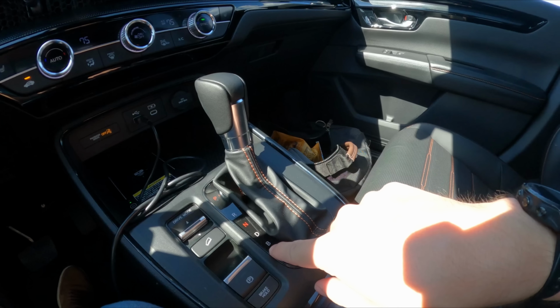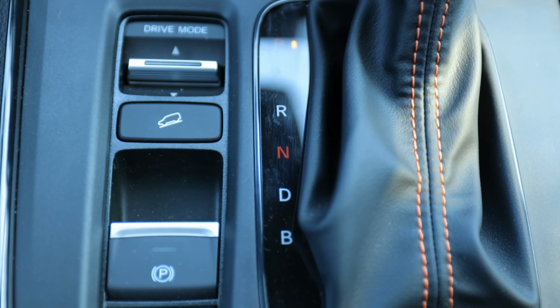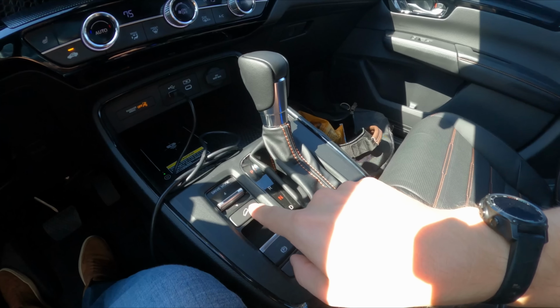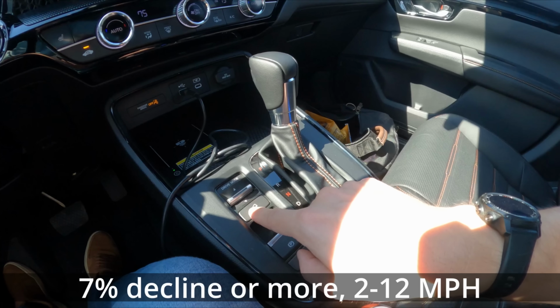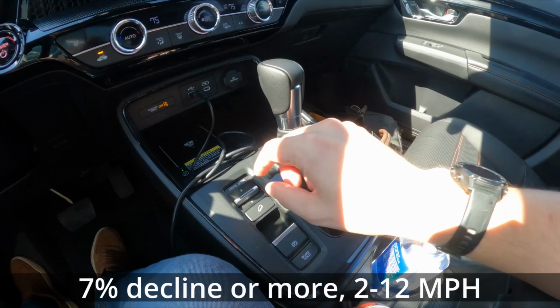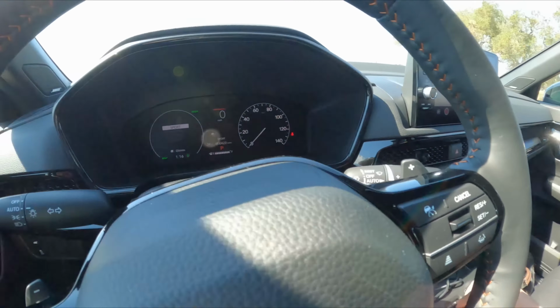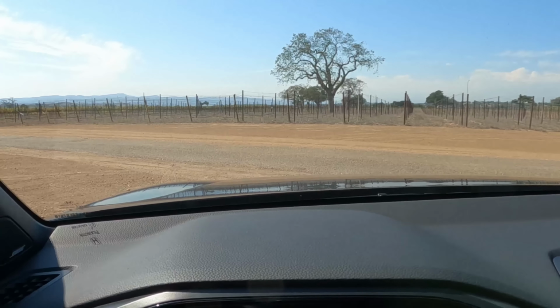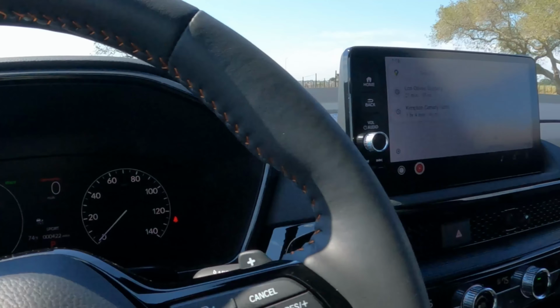We also have a new battery recharging setting that we've never seen before on a Honda, I don't believe. You also have downhill ascent control. You have to be going downhill, I think, at a 7-degree decline, and it goes from 2 to 12 miles per hour. I'll fact check that if that's not right. You also have drive modes. What's new here is going to be that snow mode, which I don't, there's no snow around me, so I'm not going to be using it.